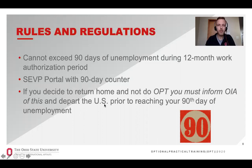This next part is also pretty important. If you apply for OPT and then later decide that you don't want to continue with it, you want to stop working early and go back to your home country, or you don't wish to continue with applying at all, reach out to us so we know. Even if you depart the US, your F1 record would stay in active status and it would just look like you're gaining days of unemployment. So just let us know if you don't wish to continue. We'll complete your record just so we know that you've gone home.